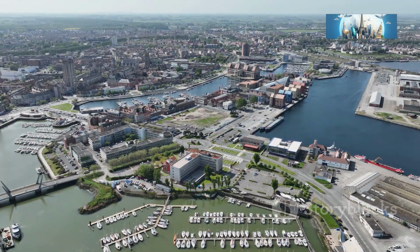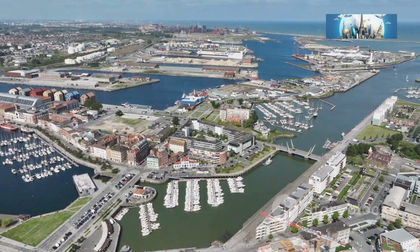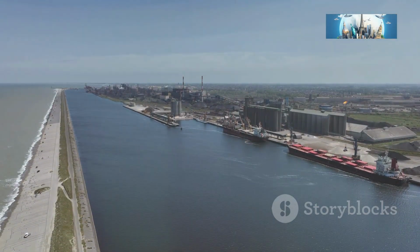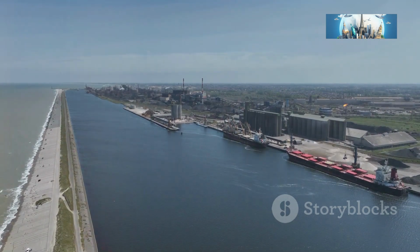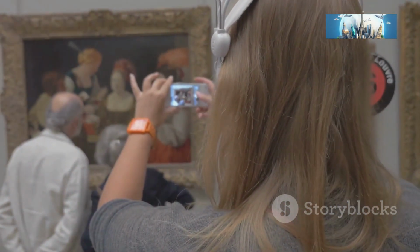But the museum isn't just about looking at pretty ships. It's about immersing yourself in the history of Dunkirk's port. You'll learn about the city's role in international trade, the challenges faced by sailors in centuries past, and the evolution of shipbuilding techniques.